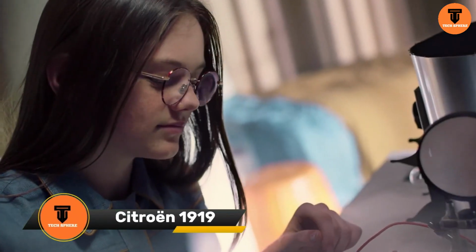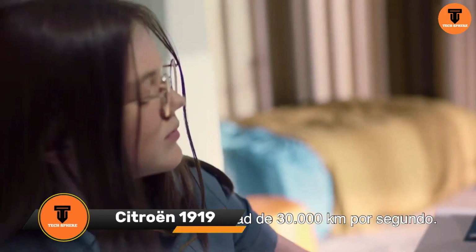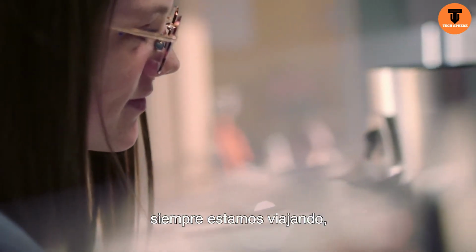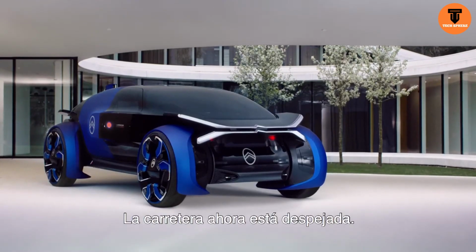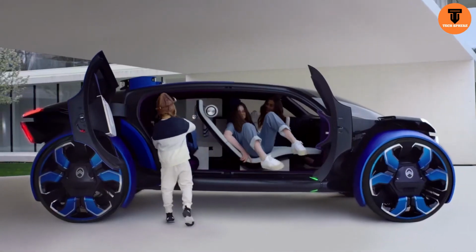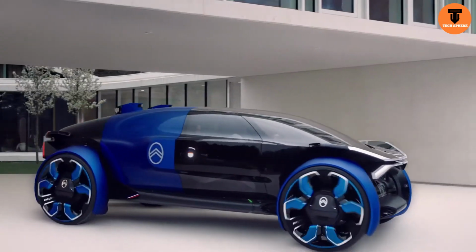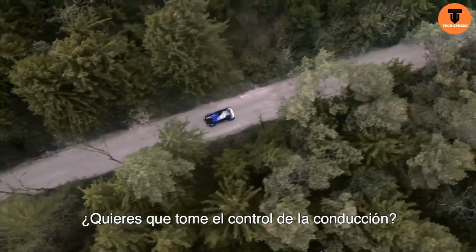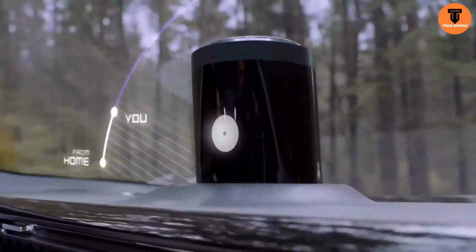The Citroen 1919 concept is a bold celebration of 100 years of innovation, a sleek, electric dream sculpted for the future. Its body glides like an aircraft, built to cut through air with near-zero resistance, wrapped in elegance and precision. Designed for pure comfort, the ultra-soft suspension makes you feel like you're floating, not driving.